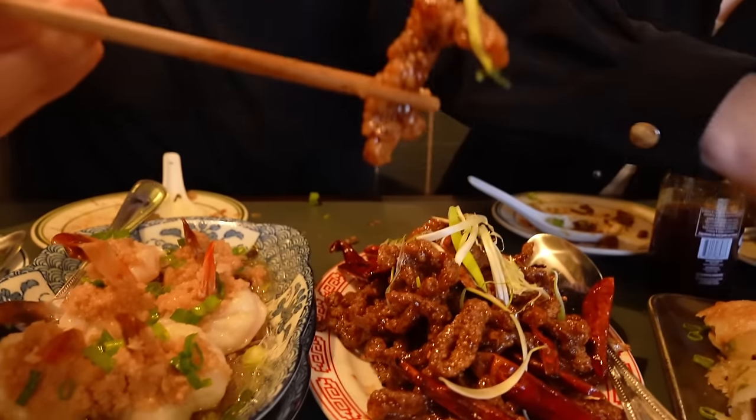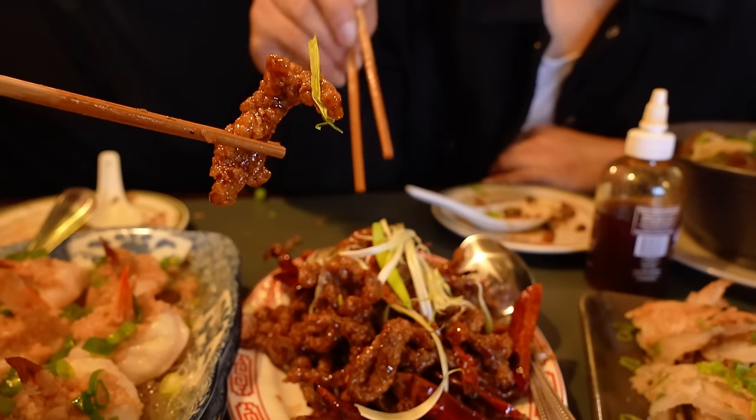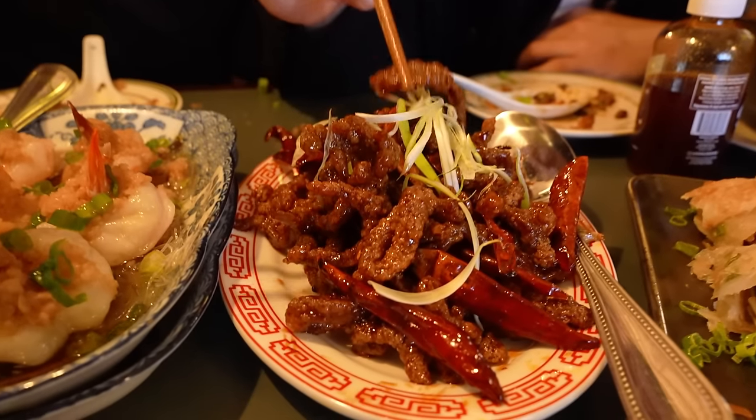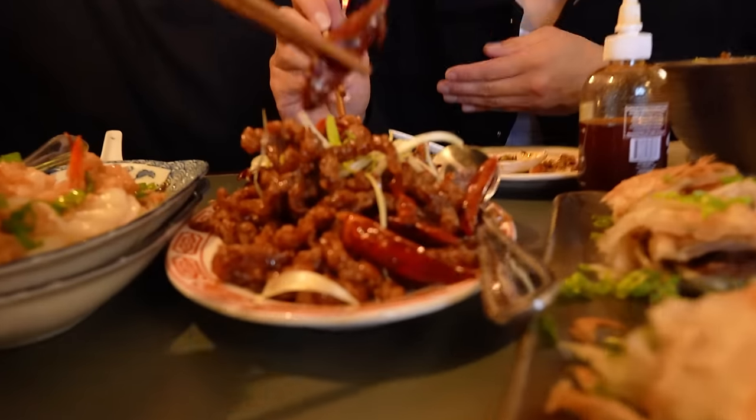All right, let's just take a look at this. You've got this crispy beef, guys. This is a Chinese-American classic, but it's also slightly based off of a real Hunan dish. Mmm, fried beef. It's cool, it's got this crunch, but also this candy-like chew. I'm about to eat the pepper. Oh my gosh, eating the pepper.